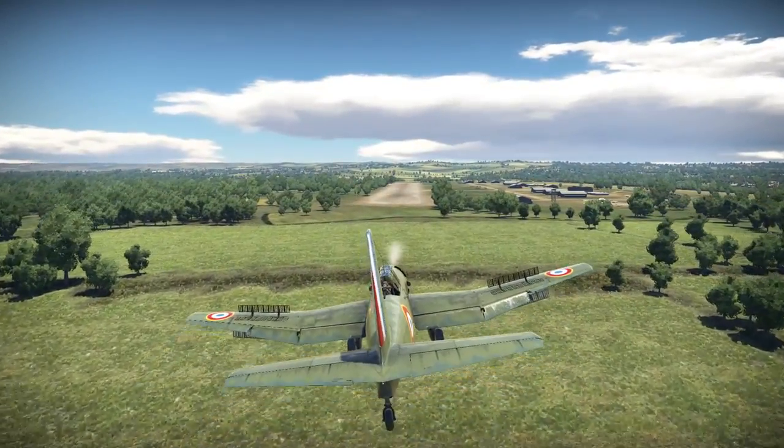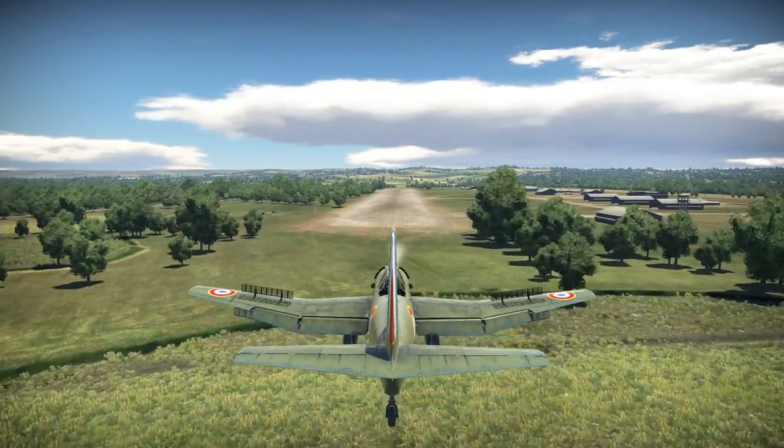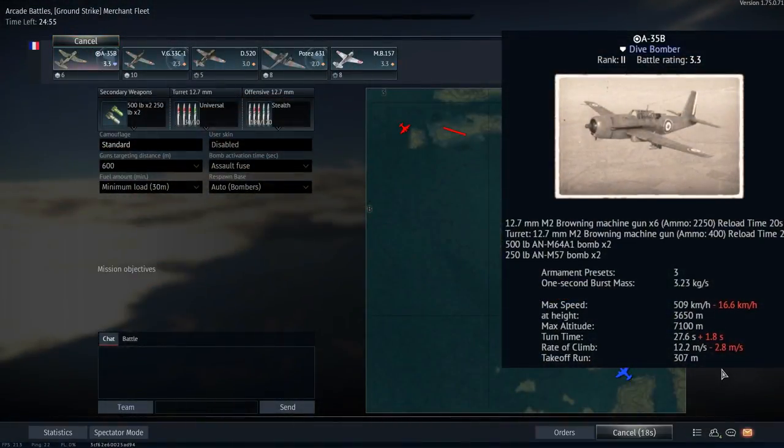And with our historical review concluded, let us take a look at how the A-35B handles in the skies of War Thunder Arcade. Today's gameplay is brought to you from the Ground Strike map, Merchant Fleet. For this we'll be using the following setup.